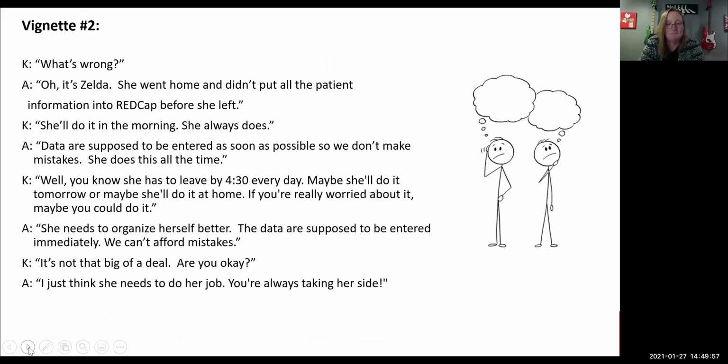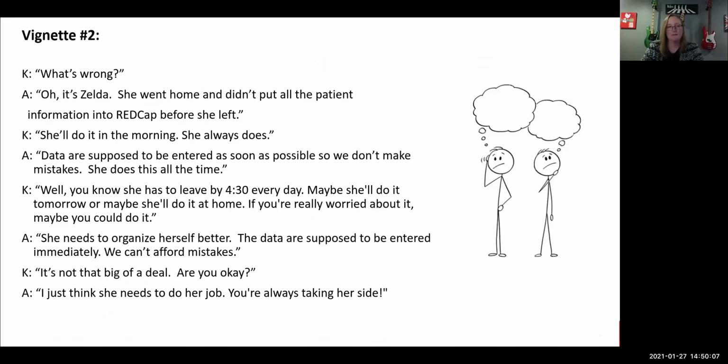Next slide. All right. What's wrong? Oh, it's Zelda. She went home and didn't put all the patient information into RedCap before she left. She'll do it in the morning. She always does. Data are supposed to be entered as soon as possible so we don't make mistakes. She does this all the time. Well, you know she has to leave by 4:30 every day. Maybe she'll do it tomorrow, or she might just do it when she gets home.